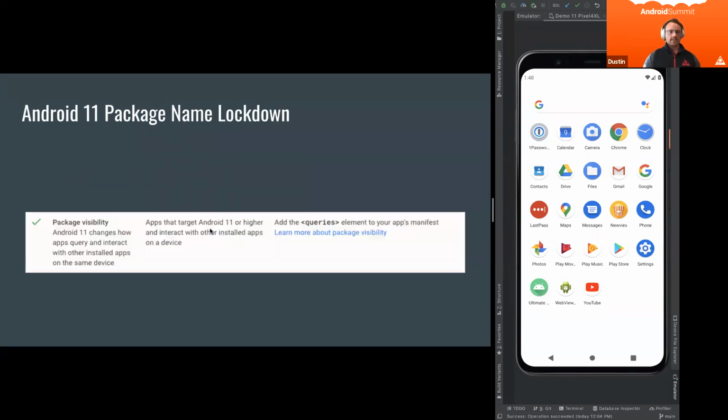So yeah, let's dive right in. Android 11 package name lockdown. Let's go ahead and dive into this real quick. I know this isn't like a what's new in security talk, but I just wanted to show that there's already a hack for a new privacy lockdown.